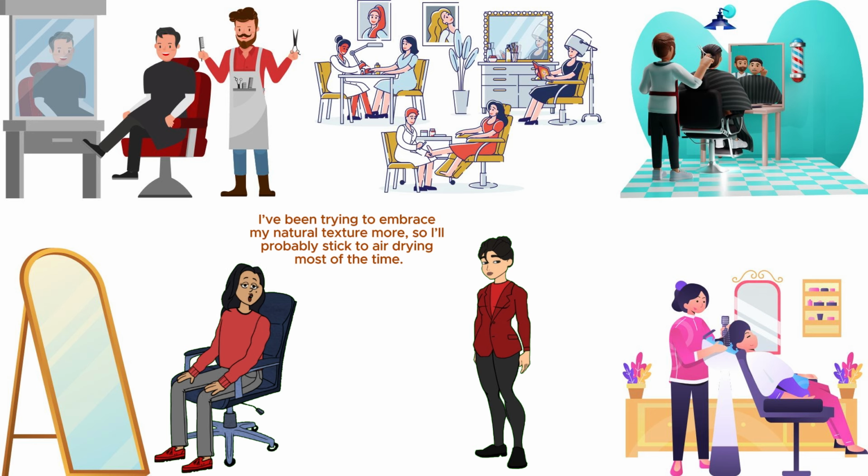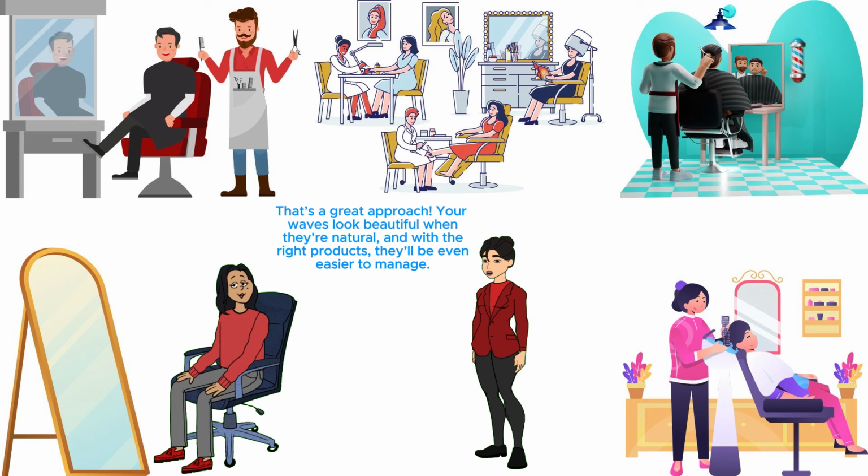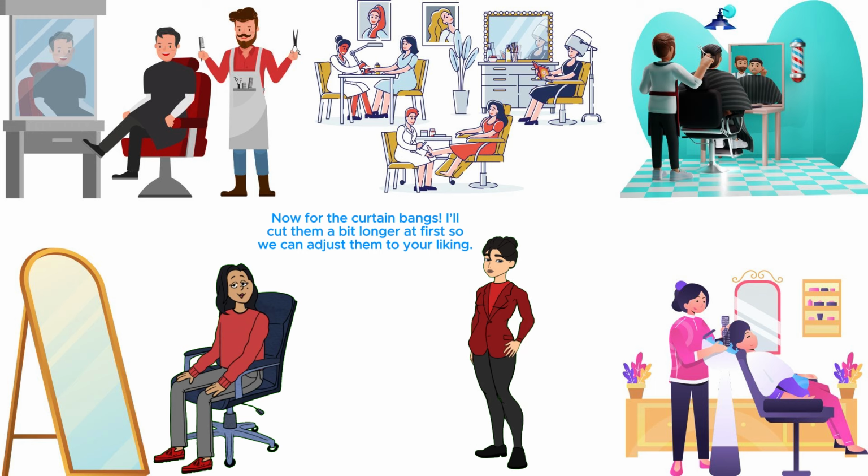I've been trying to embrace my natural texture more, so I'll probably stick to air drying most of the time. That's a great approach. Your waves look beautiful when they're natural, and with the right products, they'll be even easier to manage. Now for the curtain bangs. I'll cut them a bit longer at first so we can adjust them to your liking.